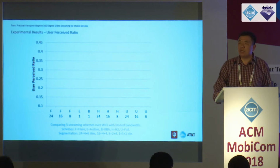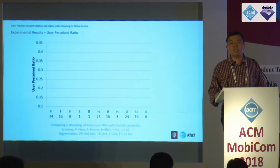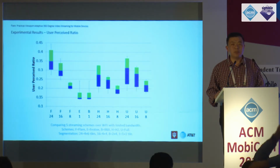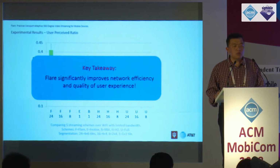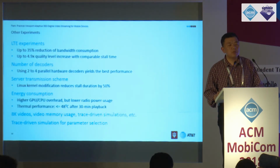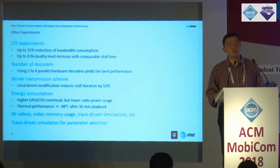In terms of network efficiency, we use a metric called user-perceived ratio, which is the ratio between the displayed data and the downloaded data. As we can see, for Flare, fine granularity segmentation can result in a high perceived ratio, which is around 0.35, much higher than the 0.15 perceived ratio for Festive and BBA. So the takeaway message is that Flare can significantly improve the quality of user experience and network efficiency. We have the results for other experiments in the paper, for example, the results on the LTE network and the results for energy consumption.